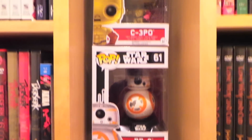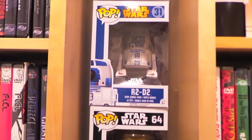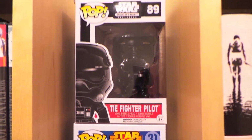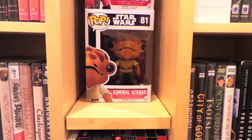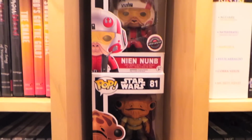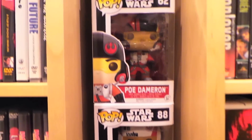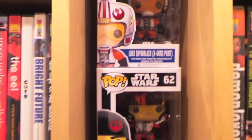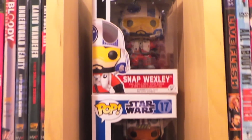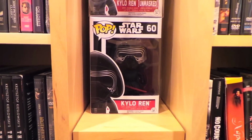BB-8 from The Force Awakens. Force Awakens C-3PO. R2-D2. And a Smuggler's Bounty TIE Fighter pilot. Got the Force Awakens Admiral Ackbar. I like it way better than the old one. This one looks really cool. GameStop Neon Numb with the helmet. Poe Dameron. Luke Skywalker X-Wing pilot. And Snap Wexley. And in this row I have a bunch of badasses in black.